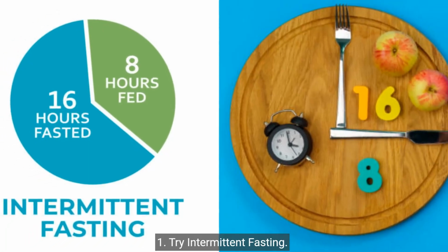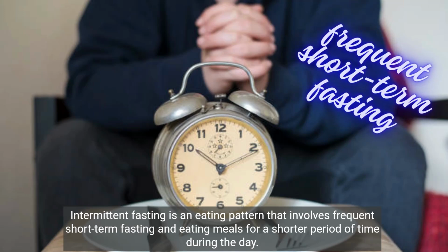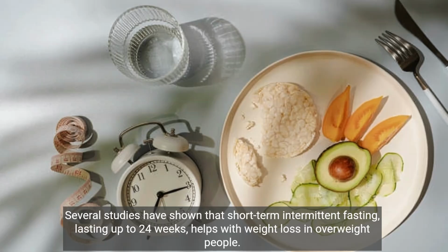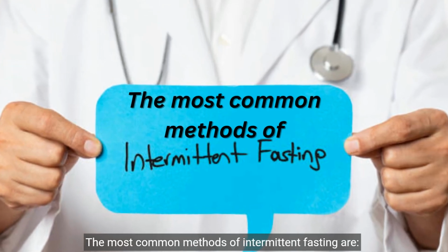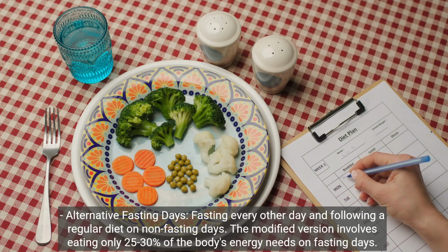1. Try intermittent fasting. Intermittent fasting is an eating pattern that involves frequent short-term fasting and eating meals for a shorter period of time during the day. Several studies have shown that short-term intermittent fasting, lasting up to 24 weeks, helps with weight loss in overweight people. The most common methods of intermittent fasting are alternative fasting days, fasting every other day and following a regular diet on non-fasting days. The modified version involves eating only 25 to 30% of the body's energy needs on fasting days.